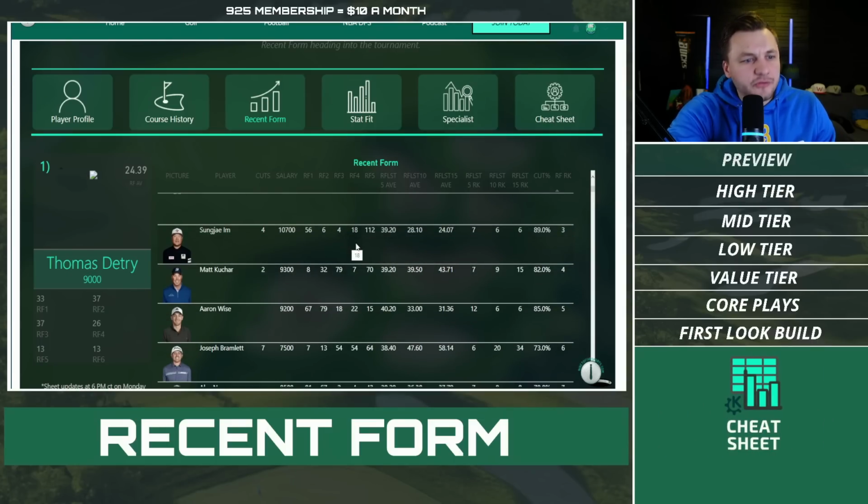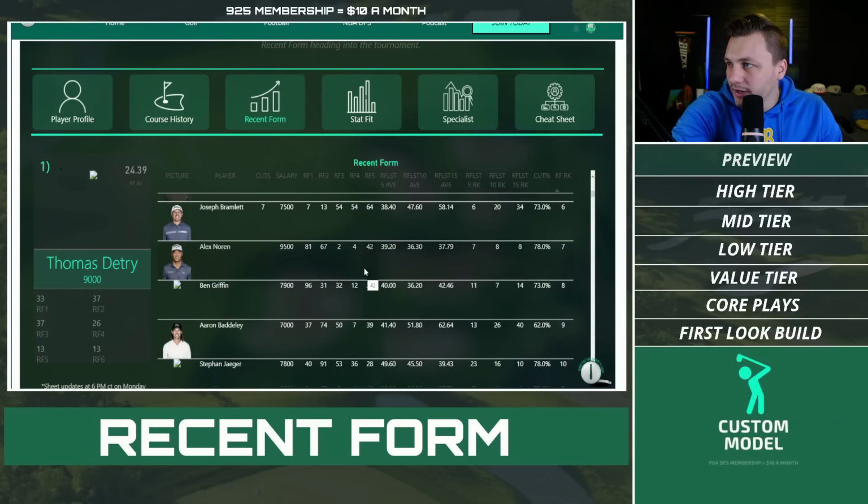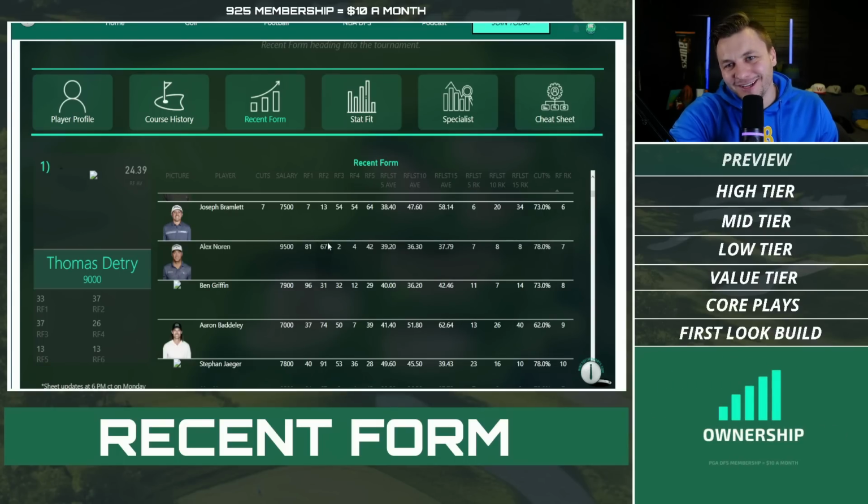But looking at recent form, then we get into Sungjae. Matt Kuchar has been playing some much better golf. Joseph Bramlett popping up there, that's surprising. Alex Noren, I don't know if we can go in on him, guys. Very frustrating. He has really hindered some potential GPP winning lineups the last 2 weeks. Oh, that was frustrating.